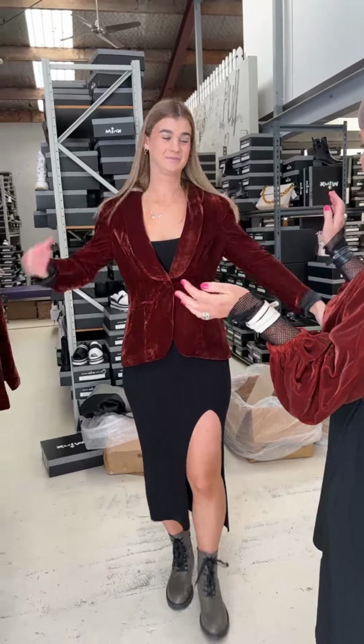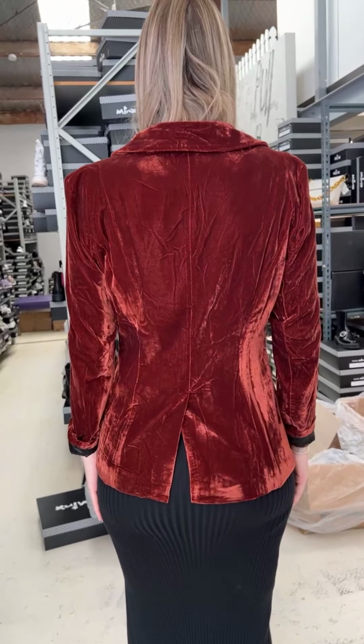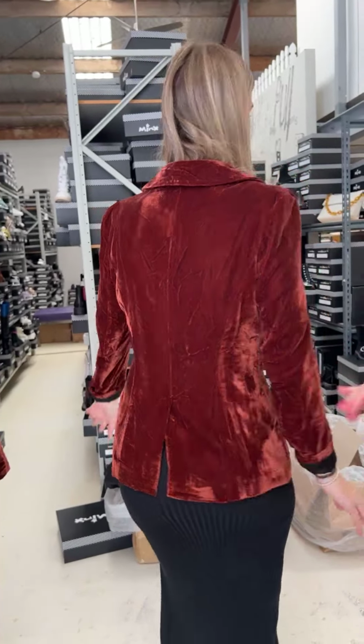So let's have a little turn around and see how that's doing. A beautiful fit through the back here. Really gorgeous, really flattering, giving her a lovely little shape through the waistline and things.